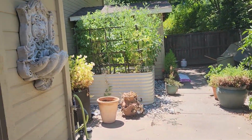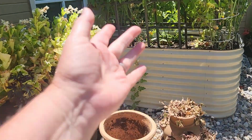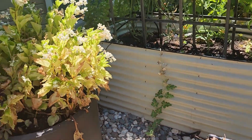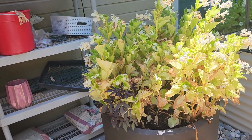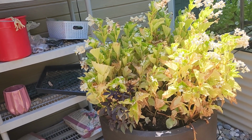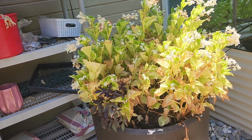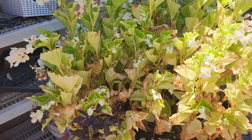And then, yes, just some other crispy things. I let my strawberries go. They were done. They were a couple years old and they weren't producing anyway, so I just let them die. These are last year's begonia, the Proven Winners. I'm totally blanking on the name, but they're crispy.